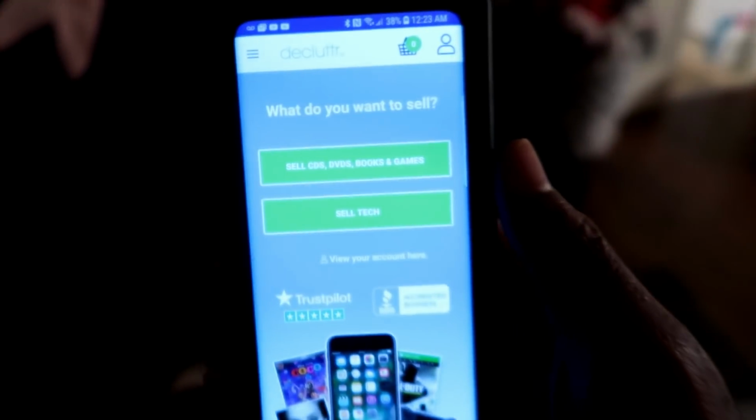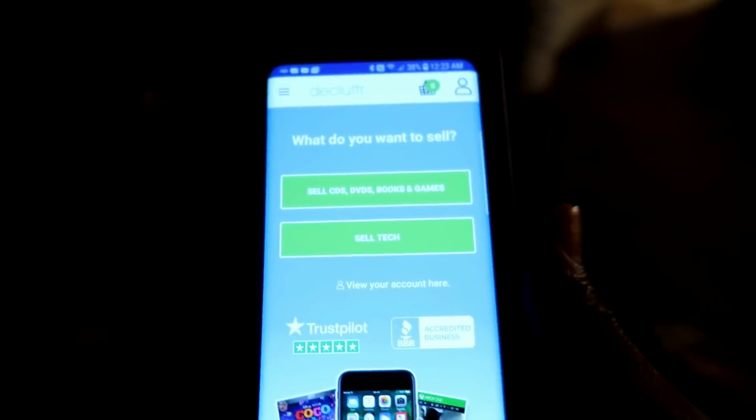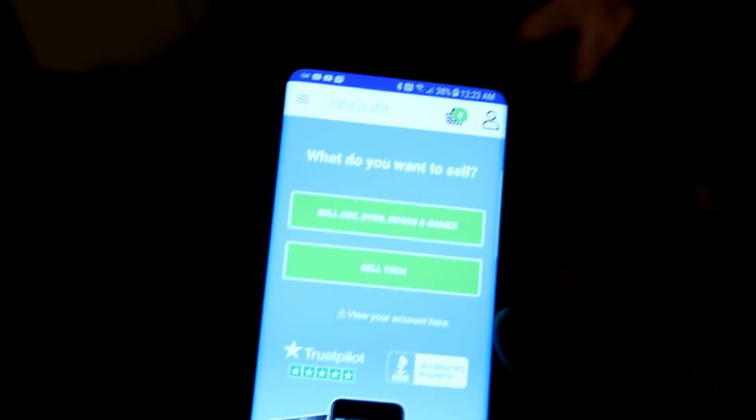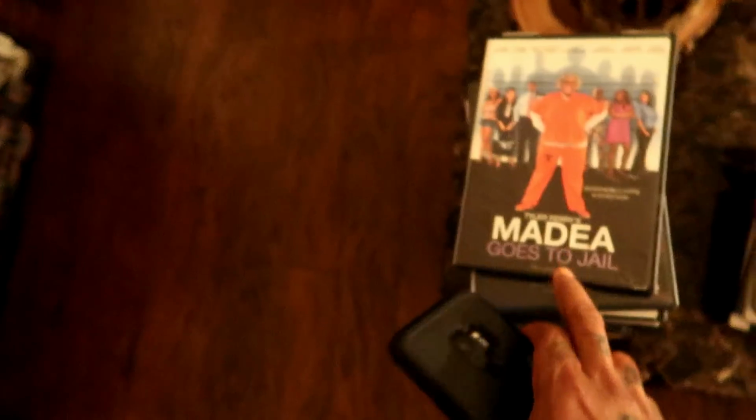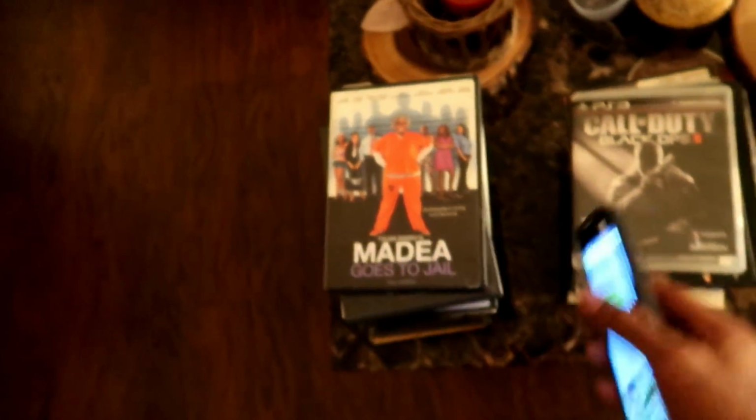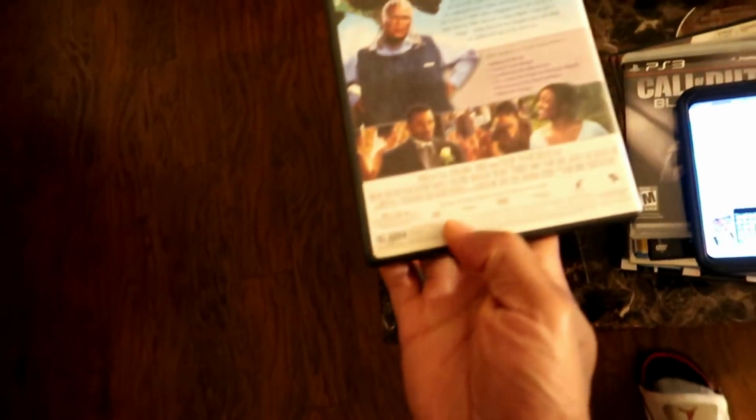Alright, family, so the app is called Declutter. Now, it's really simple. All you do is scan. You have to have the barcode for books, for DVDs, and for CDs. They have to be in the case. You have to at least have the case, and it has to have a barcode, guys, like this. See that barcode up there?